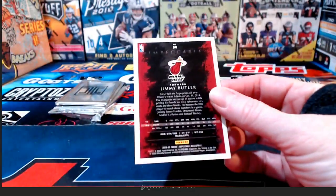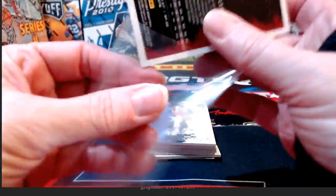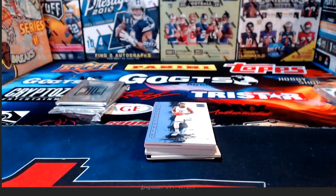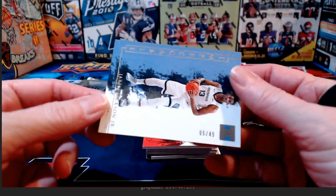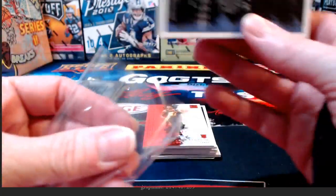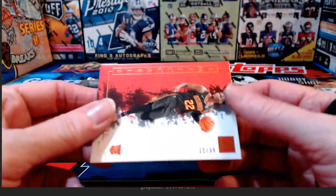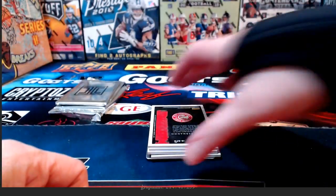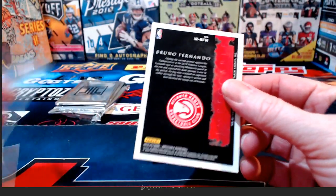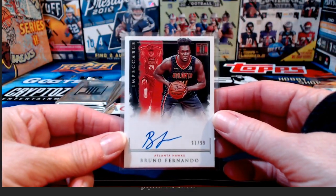Number 210, Jimmy Butler, Miami Heat. I picked up the wrong sleeve. See, I got myself all turned around there. I got all happy about the Ja Morant. Number 249, Jaren Jackson Jr., the Triple J's for Memphis. Number 299, Cam Reddish and the Hawks. And the Hawks are going to have a hit with Bruno Fernando. That is number 299.